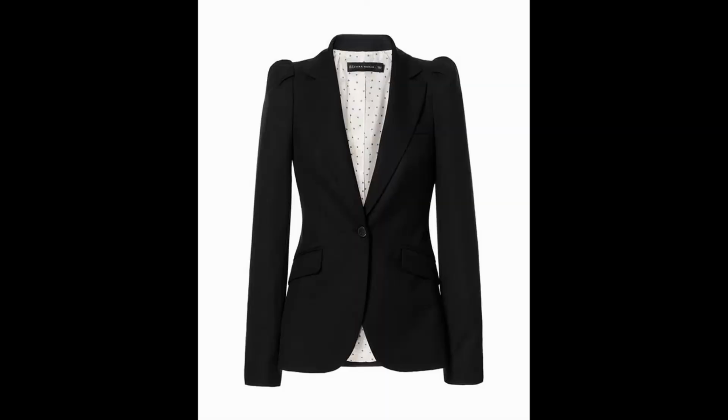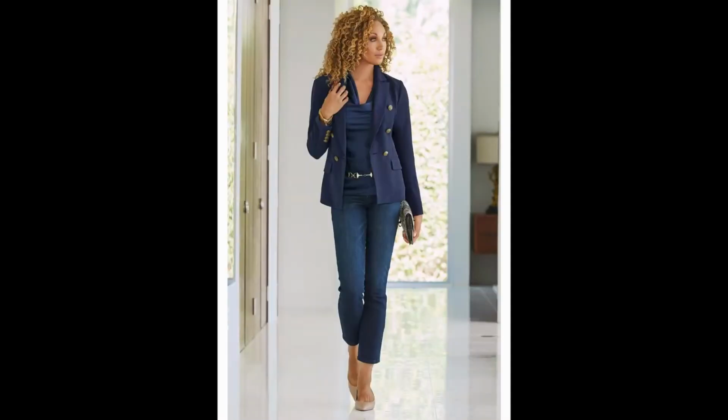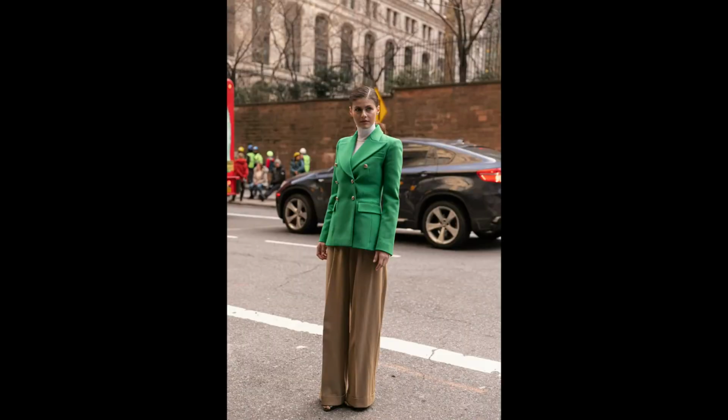My last and favorite trend for this spring, summer, are blazers. Everyone should have a blazer. Now, if you don't have blazers, the first color you need to go out and purchase is a black blazer, then a navy blue, and then spread out from there.